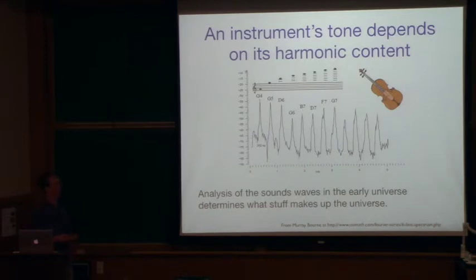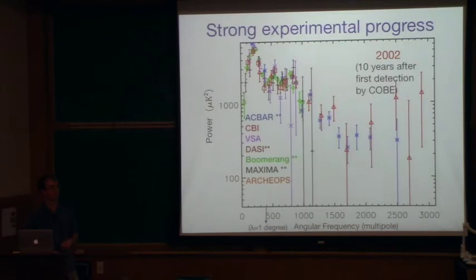And similarly, by looking at the distribution of sound waves in our cosmic microwave background map, you can learn about what stuff is making up the universe, how much dark matter there is, how many neutrinos there are, and other constituents of your universe. It turns out to be a calculation that's actually relatively easy to do, and to compare to predictions, which has made a strong link between the theory and our observations in our cosmological progress. And this has really motivated very strong experimental progress in looking at the cosmic microwave background.